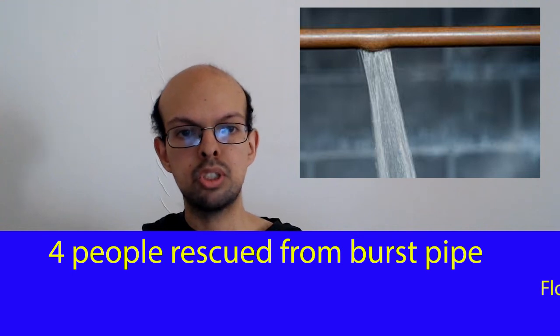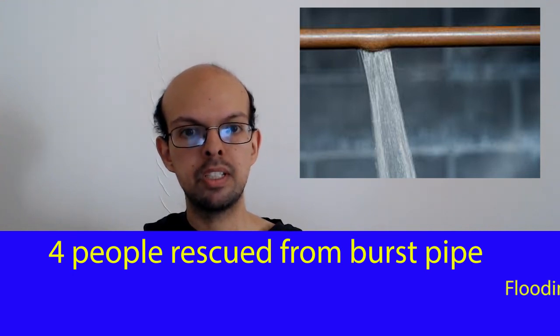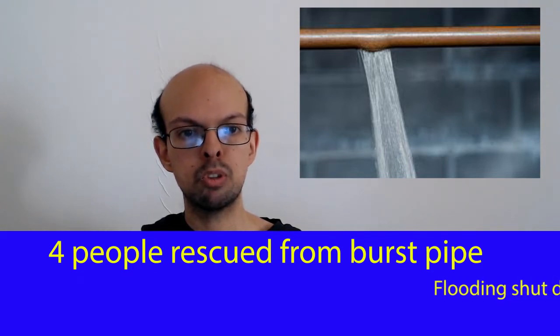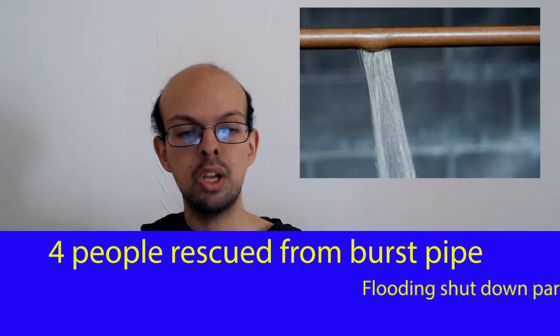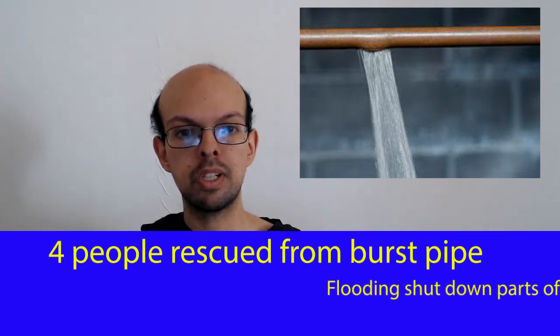Two adults and two children have been rescued by firefighters after a burst water main left part of North London under several feet of water. The broken main on the corner of Hornsey Road and Tollington Road in Islington caused floods of up to 4 feet and created two sinkholes.